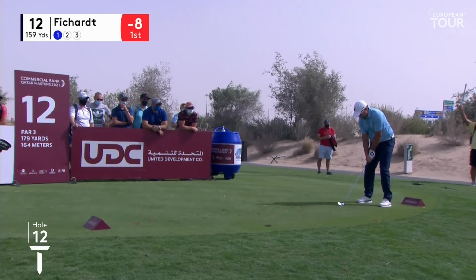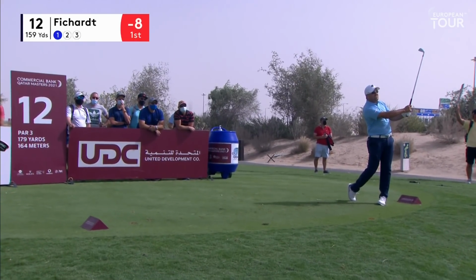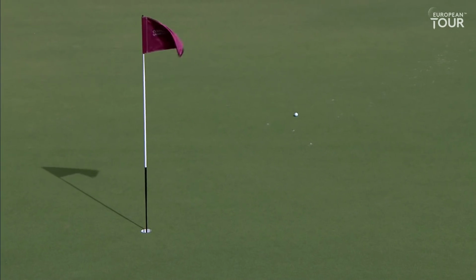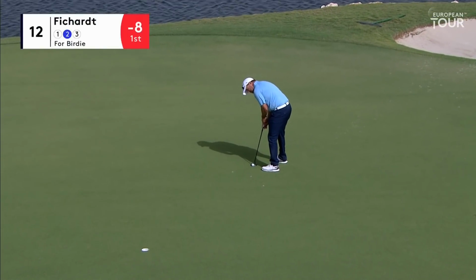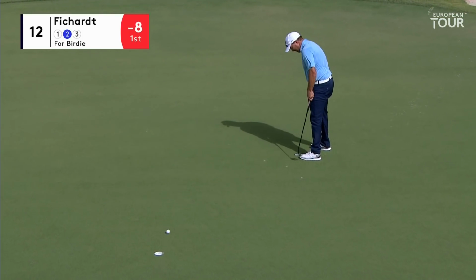To the tournament leader. Let's see how he copes with this tough 12th hole, hardest hole on the course. Playing 159 to the pin. Oh, he's done very well. Excellent stuff. Well, that's why he's one ahead. Jeff went to Fichardt. What a 2 this would be at the 12th. Wouldn't it just? And it would be 3 birdies in a row.